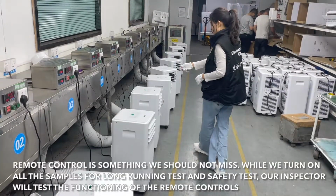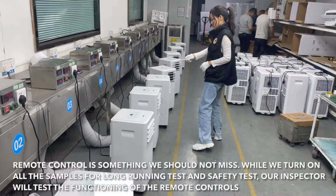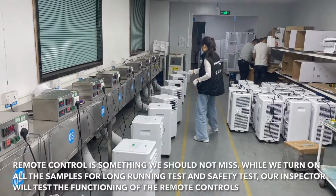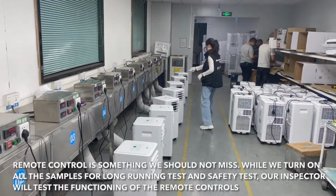Remote control is something we should not miss. While we turn on all the samples for long-running tests and safety tests, our inspector will test the functioning of the remote controls.